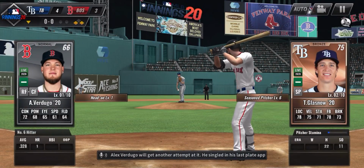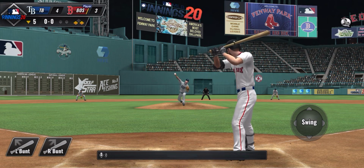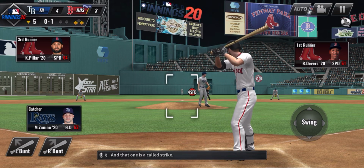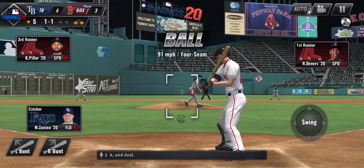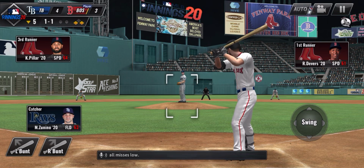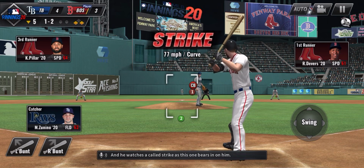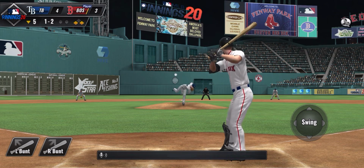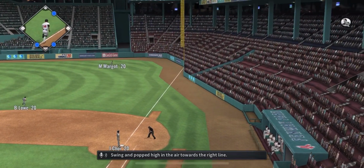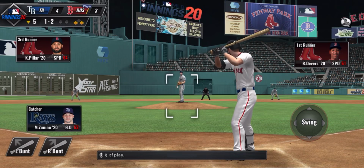Alex Verdugo will get another attempt at it. He singled in his last plate appearance. And that one is a called strike. From the belt, kick and deal. The fastball misses low. Now the 1-1. And he watches a called strike as this one bears in on him. Swing and popped high in the air towards the right line. Out of play.